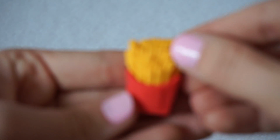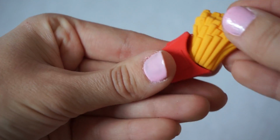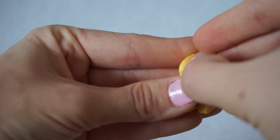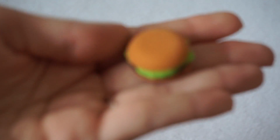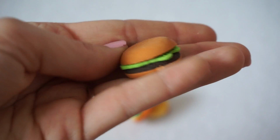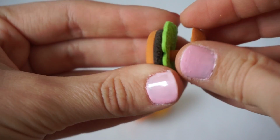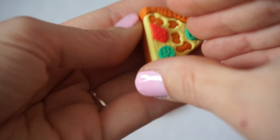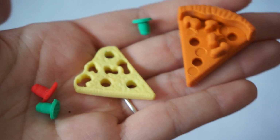Next up we have French fries. And next up we have this sandwich. It looks like a lettuce sandwich. It's not exactly junk food. If anything, it's more healthy compared to all these other foods in here. Then we have this hamburger with the sesame seeds on top, and I really like how every piece is textured, even though it's just a simple eraser. I like that. Next up we have this pizza, which seems to be loaded down with all kinds of puzzle pieces. That, and the last piece.